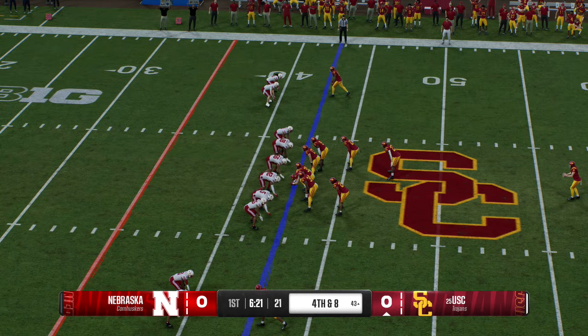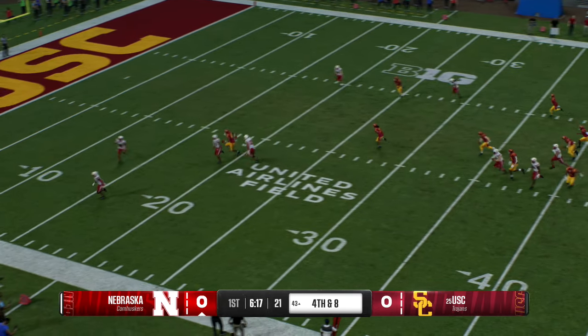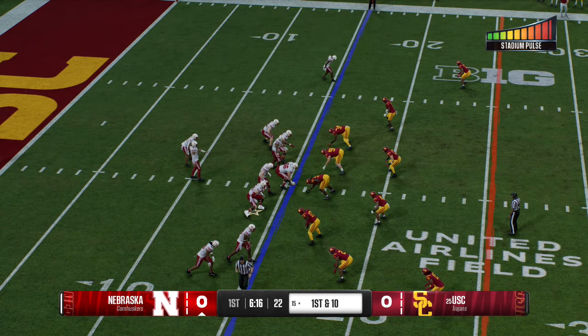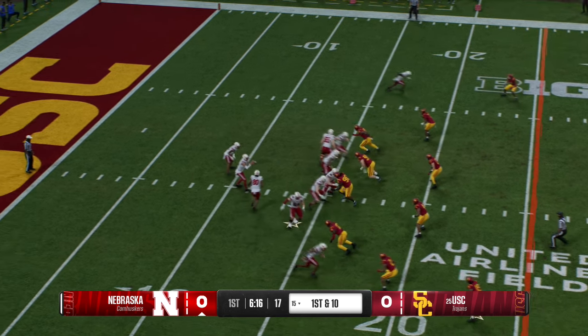Now we've got another big 4th down coming up. They'll kick it away here. Punt goes out of bounds. Looks like they'll spot it near the 15. And Nebraska's offense is back out on the field. They're coming off a 3-and-out, looking to produce a positive drive here.